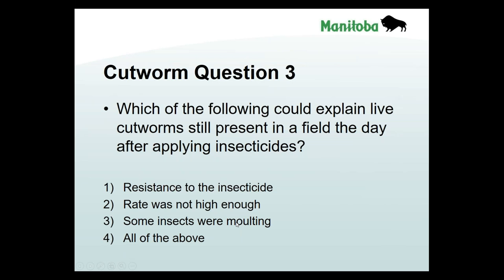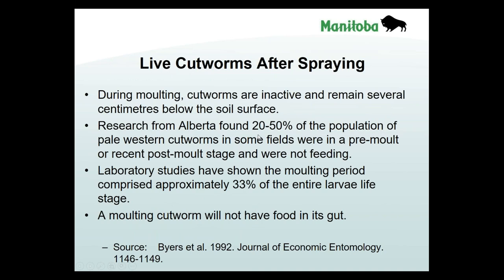And so what's happening here is cutworm larvae, to grow, they've got a hard skeleton outside their body called their cuticle. They have to shed that cuticle to grow to the next stage. And that period where they're getting ready to shed the cuticle, shedding it, and initially developing the new one, that's called molting. It can happen for a day or two, and in that period they're not feeding at all. So they'll be in the ground not feeding. So if you apply an insecticide and they're in a molt, the next day they could still be live cutworms in the soil because they just weren't feeding that night. It might even go into a second evening. After that they should get killed. All our products do have enough residual that you will get those molting cutworms when they do resume feeding.